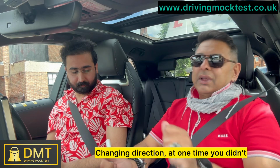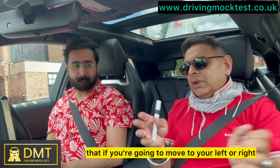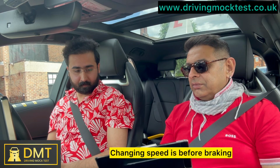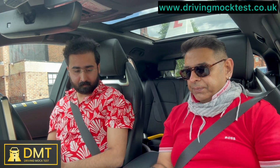Changing your direction. At one time you didn't check your mirrors when you changed direction. Always make sure that if you're going to move to your left or right, you check your middle mirror and then the mirror in the direction you're going in. Changing speed is before braking. At one time you went very harsh on the brake and you didn't check your mirror before that point.